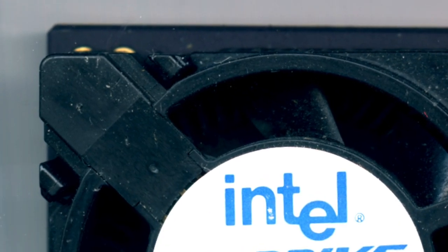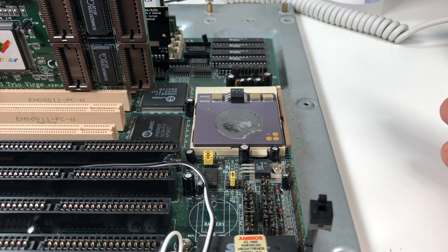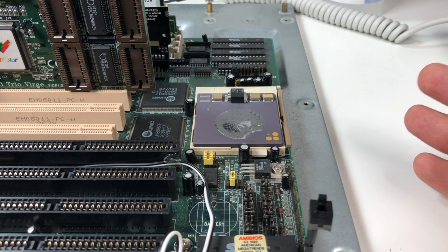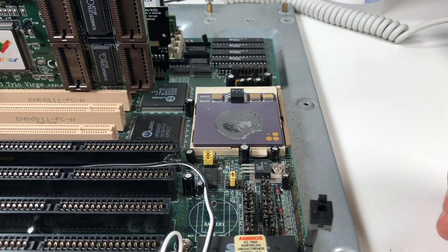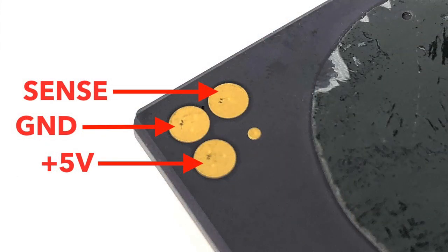If the fan fails for whatever reason, the CPU reduces the internal multiplier from 2.5 down to 1, effectively running the CPU at the bus speed. And this lowers the power consumption and heat output quite a bit so that it can run safely without cooking itself. So as expected, one pad is plus 5 volt and another is ground to provide power, but there's a third pad used to quote unquote sense the fan.